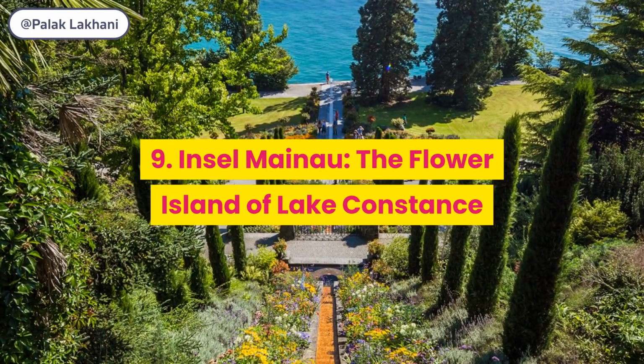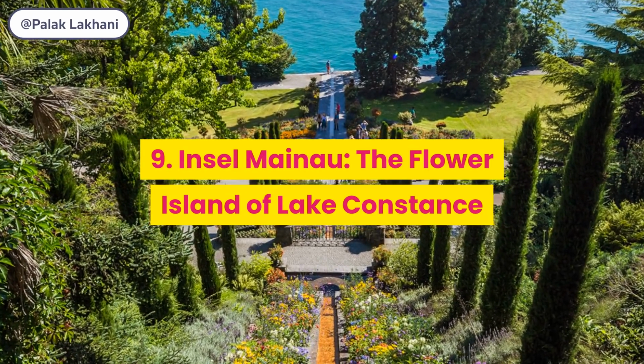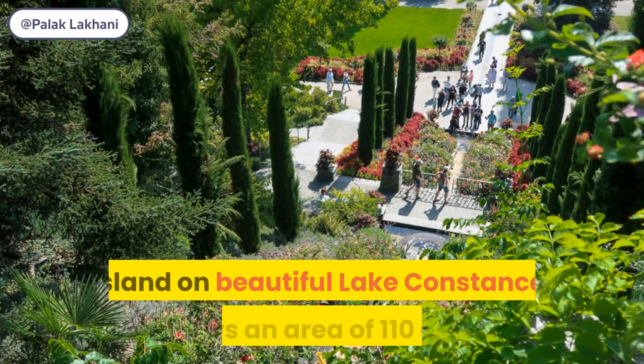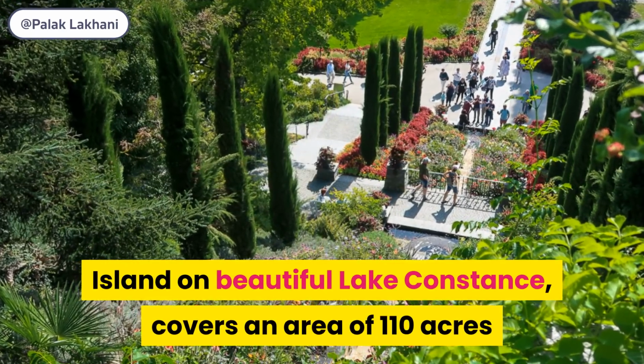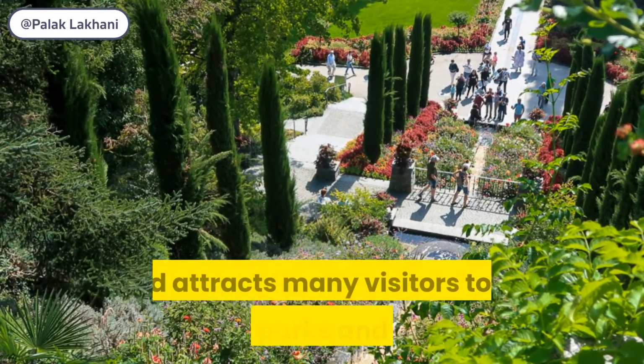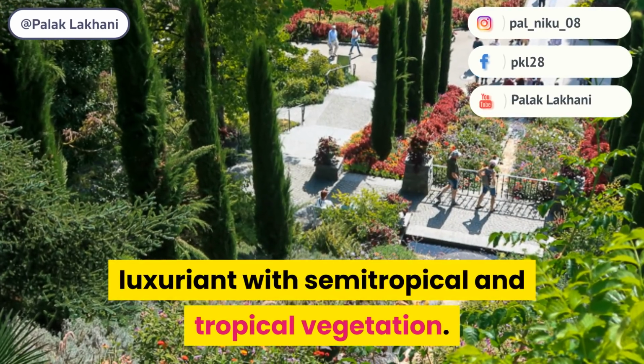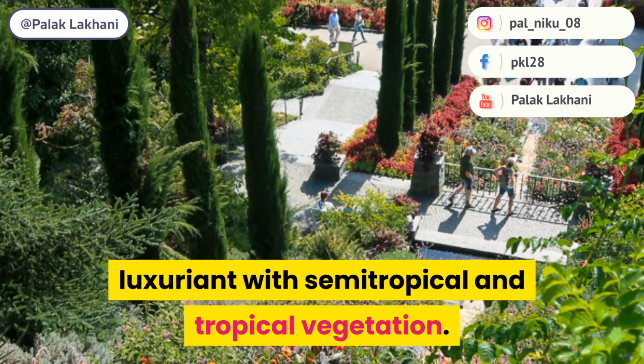9. Insel Mainau, the flower island of Lake Constance. Insel Mainau, the spectacular flower island on beautiful Lake Constance, covers an area of 110 acres and attracts many visitors to its beautiful parks and gardens, luxuriant with semi-tropical and tropical vegetation.